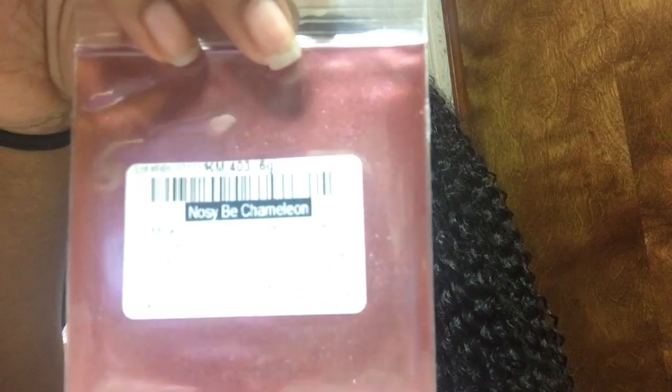So now I have Pearl Pink, and then here is the back of that. So yeah, this is not too much of a loud pink, but it's pink with a little purple shimmer to it, if that makes sense. But this is very pretty. This is also 6 grams. Then I also have Nosy Bee Shimmerlin, or I probably mispronounced that. But this is what that looks like.